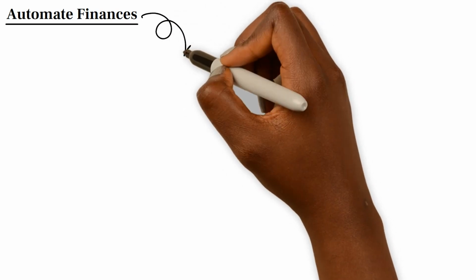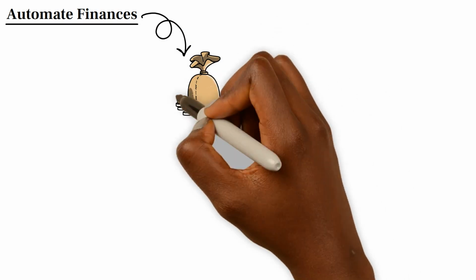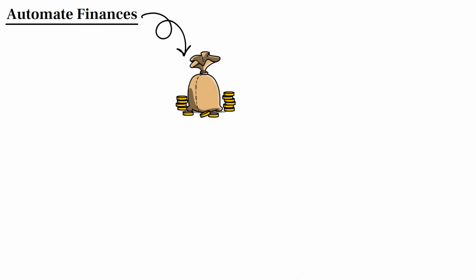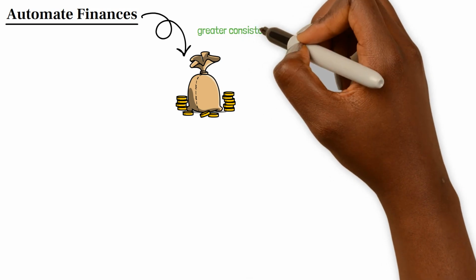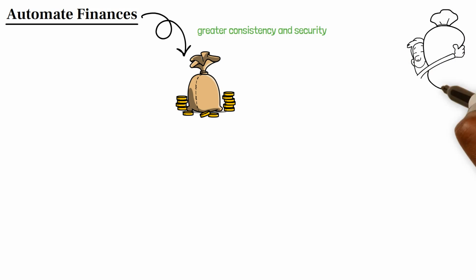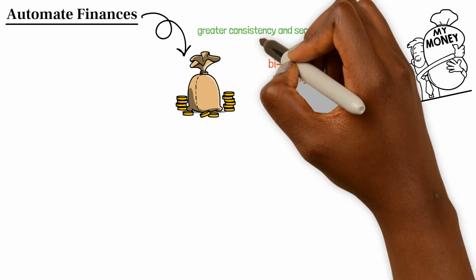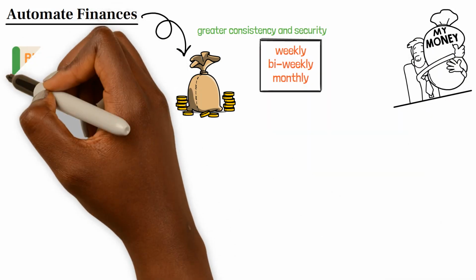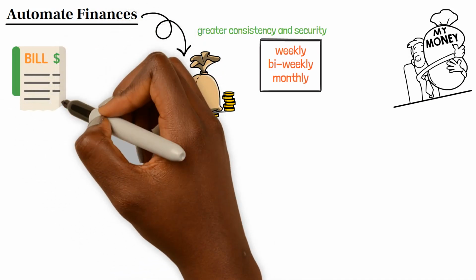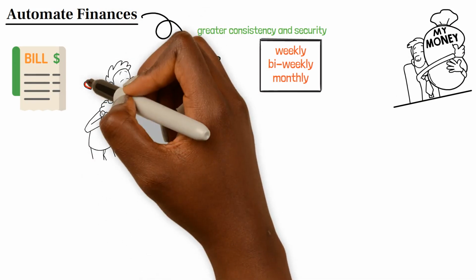Automate finances. In a time where technology has made life a lot easier, automating your finances is an incredible way to mark saving money and paying bills off your to-do list with minimal effort, while ensuring greater consistency and security. Automating your finances gets rid of the excuse to splurge your money. At the same time, it makes saving feel like less work. Using automation to set up weekly, bi-weekly, or monthly savings helps you manage your money. You can even automate your direct deposits, 401k contributions, and paying monthly bills.